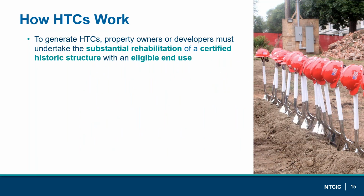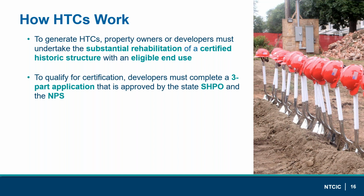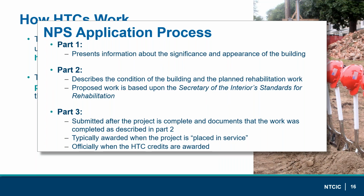Now that you or your accountant has calculated the adjusted basis, ask yourself, have you started the MPS application process? Does your building perhaps already have a Part 1, where it's a certified historic structure or it's part of a historic district? Do you have an idea of the rehabilitation work that needs to be done? Have you submitted a Part 2 that describes the condition of the building and that planned work? If so, have you also started to calculate those qualified rehabilitation expenses, or QREs?